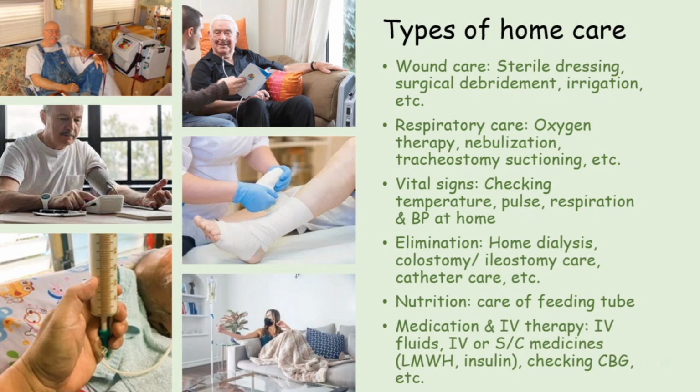Medication and IV therapy. Sometimes patient has to be on long-term IV fluids or IV medication or subcutaneous medicines like low molecular weight heparin, insulin, etc. In that case, checking of blood glucose and providing these cares can be done at home by the nurse or the family after proper teaching, like how to handle the equipments, what to do in case of extravasation, etc.